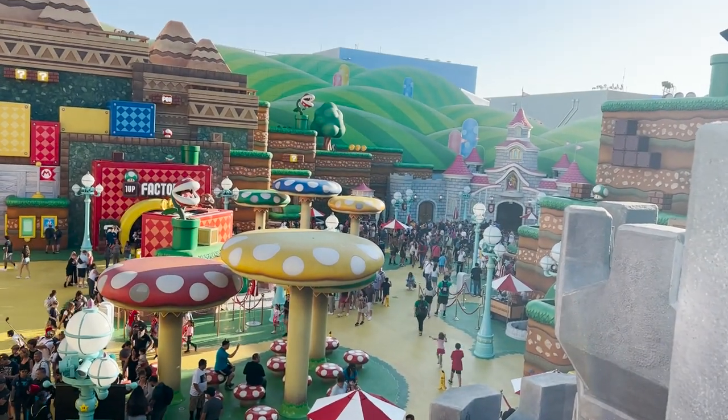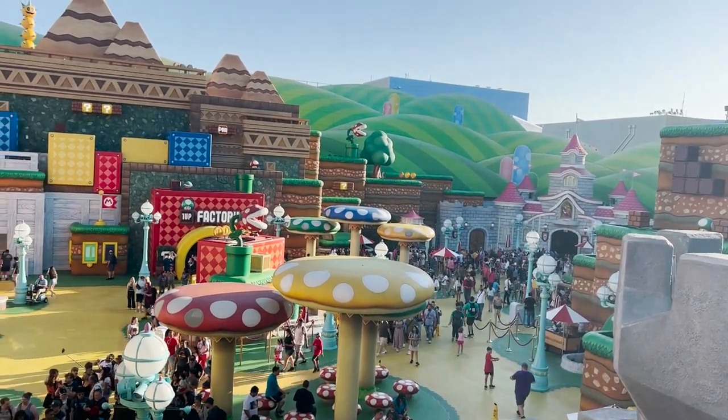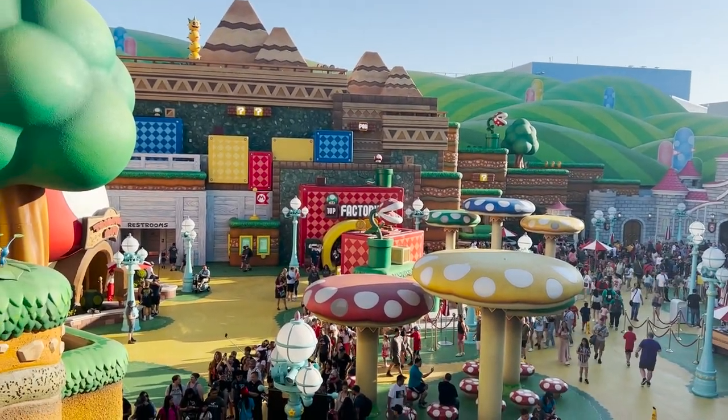And so that is the list, everyone. That is exactly how you get into Super Nintendo World over at Universal Hollywood.